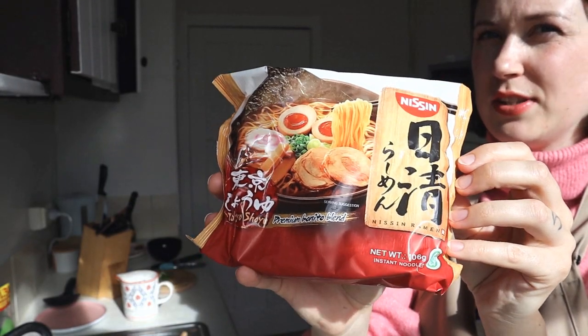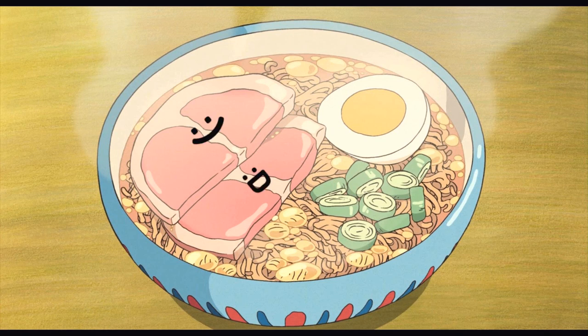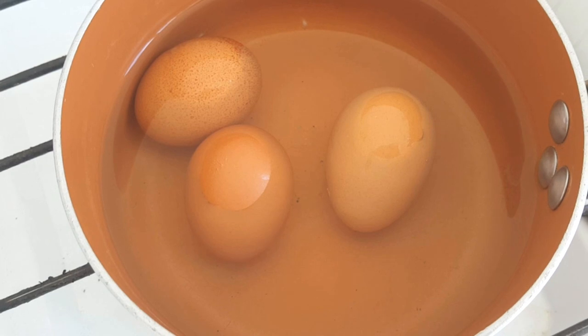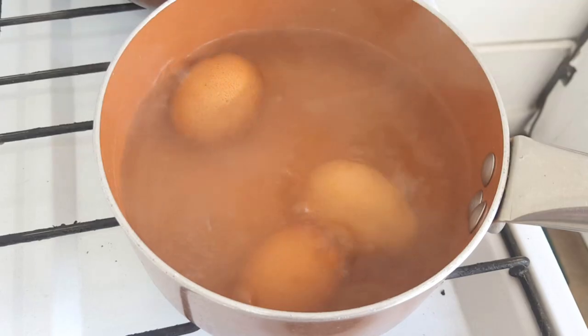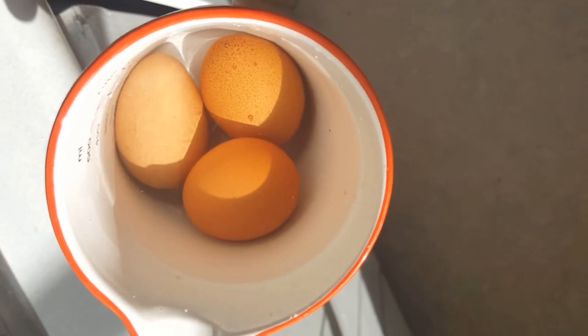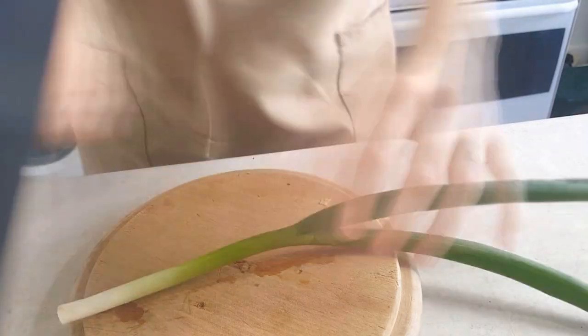The instant ramen that I'll be using today is called Tokyo Shoyu Nissin Ramen. This stuff is super good. So to begin with, what are we serving with the ramen? Famously in Ponyo, there's two slices of ham and half of a boiled egg with some spring onion. With the eggs, I always cook more than one at a time, so excuse why there's three in there. I put them in cold water, and once the water starts boiling, I set a timer for 4 minutes, and then I took them out and put them into cold water so that they didn't keep cooking. And then I found two slices of ham and I chopped up some lovely green onion as well.